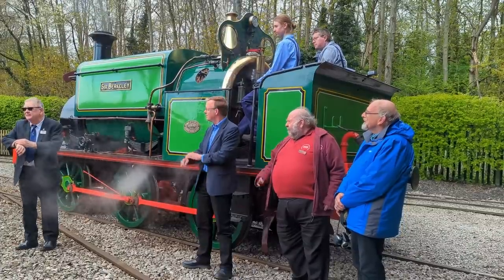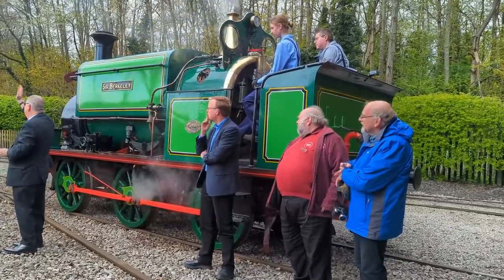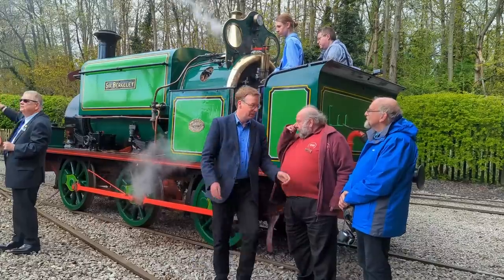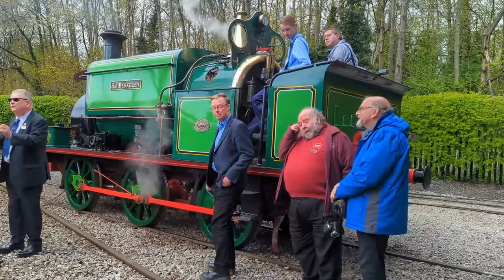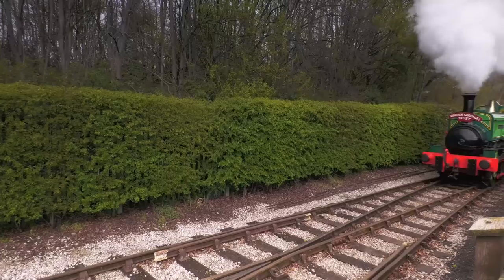Right, the train is at 10 past. What we'll be doing in a second, we'll move the engine out and onto the front. Now, most of you will be in the second two carriages. Our VIP guests will be in the first carriage. So if you'd like to make your way up to the platform, we'll get you sorted out, and the train will be away.